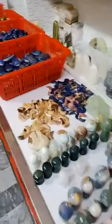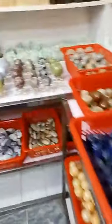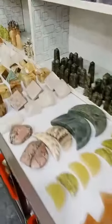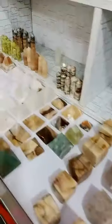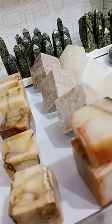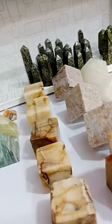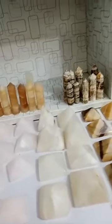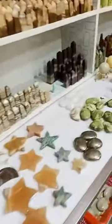Sorry Catherine, currently pink banded onyx spheres are not available, so I will definitely send you the pictures. I will take pictures of them on the scale, and I will send you the pictures of spears, hearts, and towers we have in our offline shop.